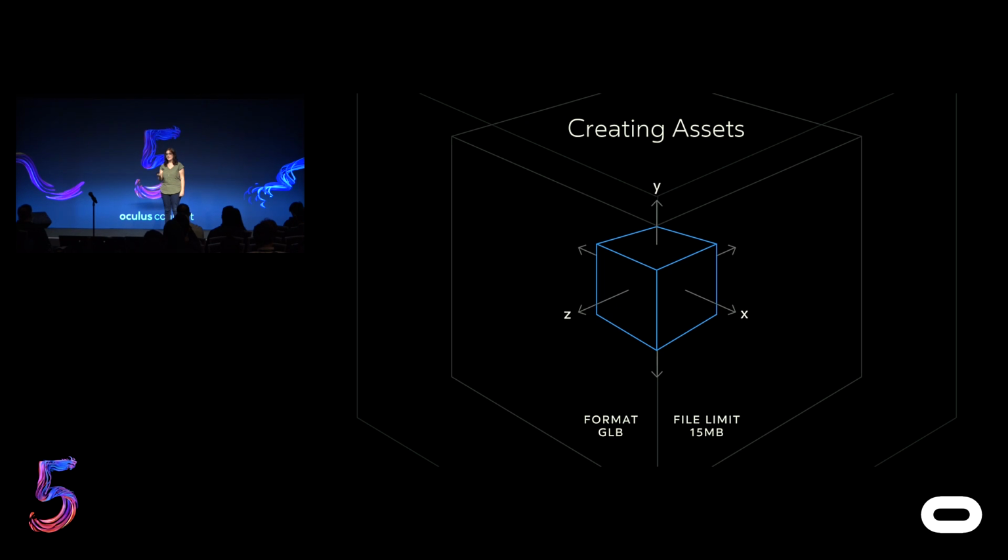We support GLTF 2.0 binary files, or GLBs. This is a newer 3D object format if you haven't heard of it. And we support a 15 megabyte max file limit. And if this is starting to sound familiar, it may be because you've experimented with importing 3D assets into your home already. We're giving users and developers the same file requirements for these custom assets.